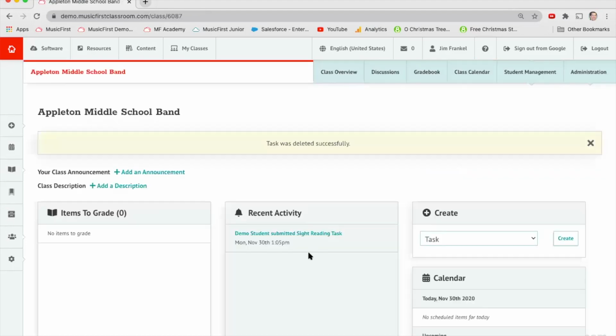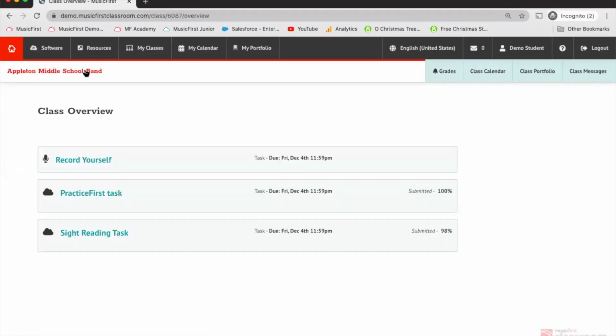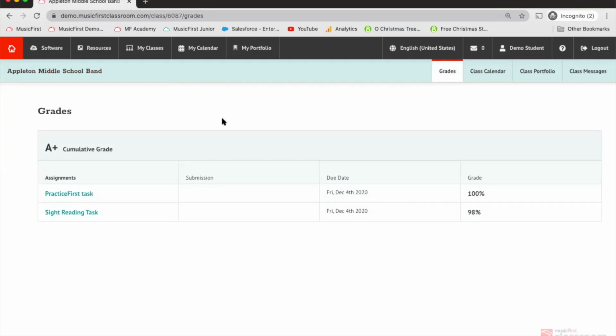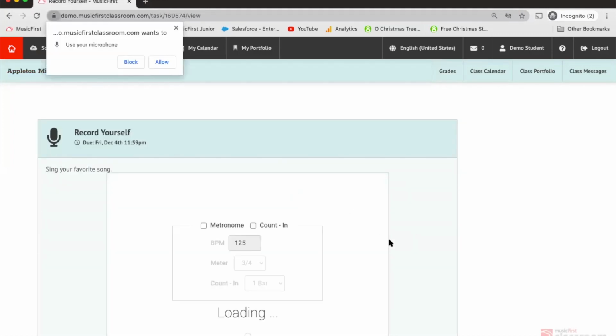So I'm going to get rid of this one as well because I don't want the students to be confused. And now I'll show you what it looks like as a student when I come back into my Appleton Middle School band. I did my submissions. I got my grades. If I click on the grade tab, I can see that I did really, really well. I'm doing great in music. Now it's record yourself. So I click on that. I just want to show you how easy this is.